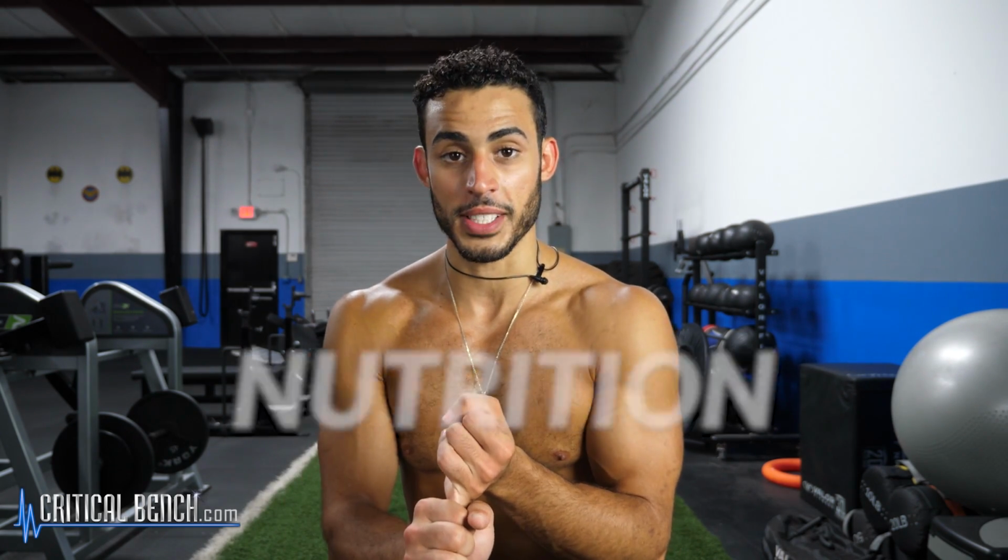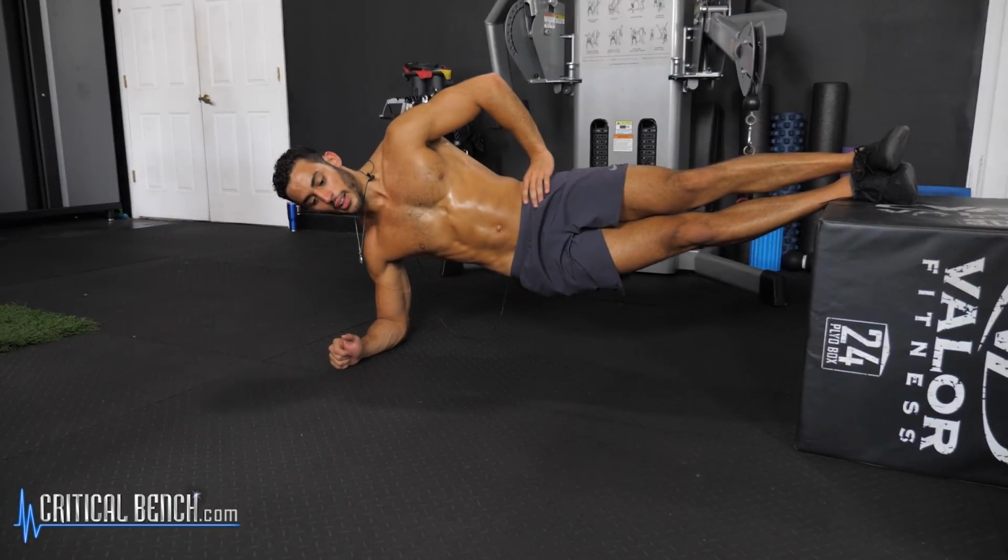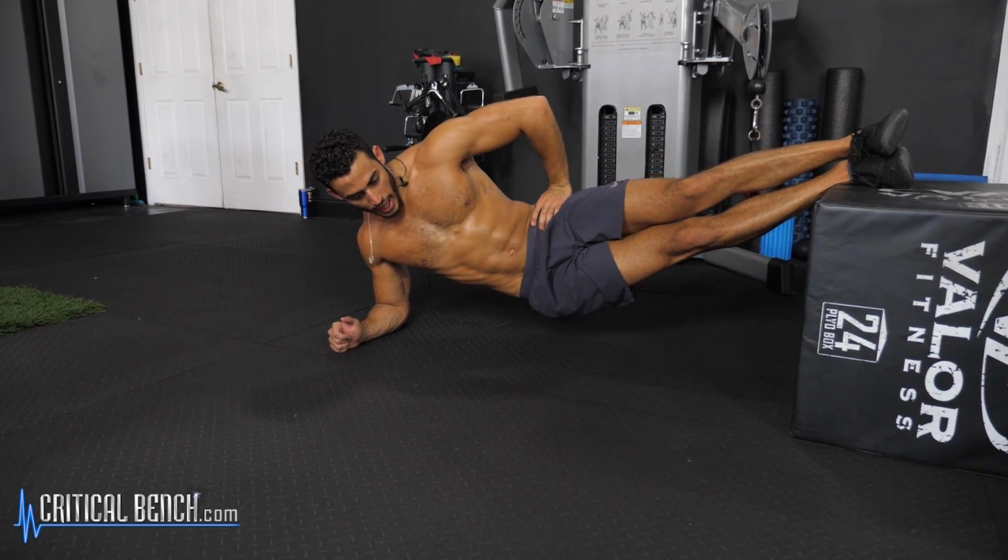Another thing when it comes to abs is there's two things that affect the way that your midsection looks. That's your nutrition, obviously. We've all heard the saying, abs are made in the kitchen. If you have a good amount of body fat, then you're not gonna see your abs no matter how strong or jacked they are. Another thing that I think, in my opinion, is more neglected is your training of your abs. The way that you train your abs definitely affects the way that they look and function.